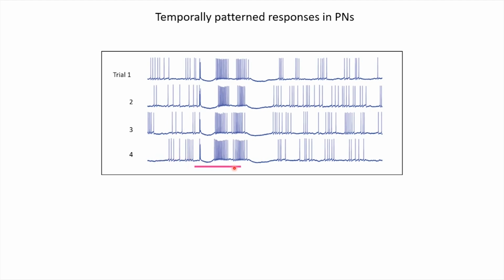But once the odor is given, then we see a particular pattern of spikes. So there is a short burst of spikes here, then there is some silent period, then there is another burst of spikes, then a small silent or inhibitory period, then another burst of spikes, and then some silent period again. And after that it seems to return to the baseline spiking. And this pattern is not random.